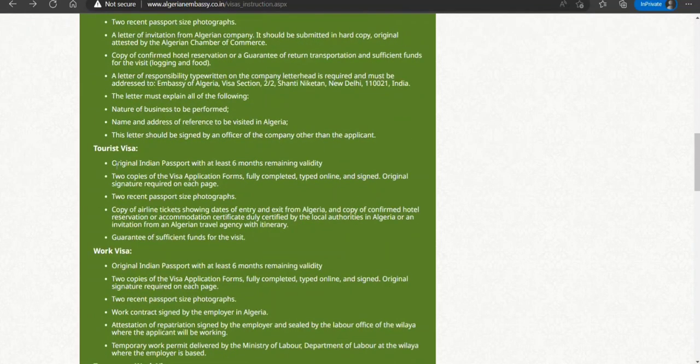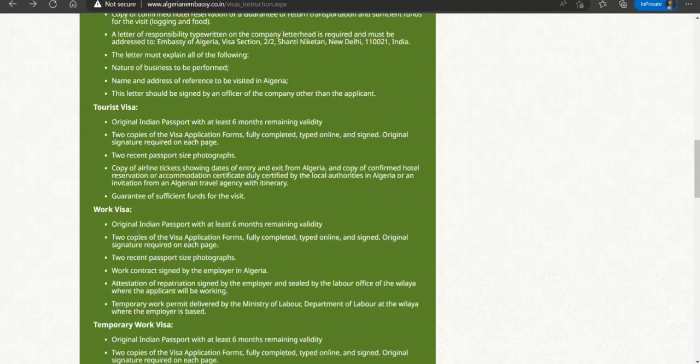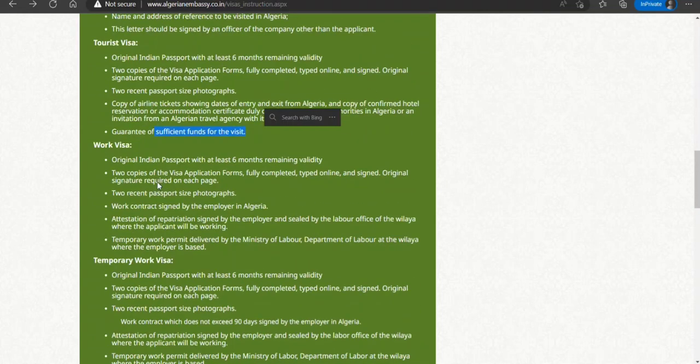Now let's go to the tourist visa section. Indian passport, 6 months validity minimum, two photocopies. These things we have already seen. Copy of airline tickets, entry and exit. Confirmed hotel reservation, okay. Guarantee of sufficient funds, that's fine.